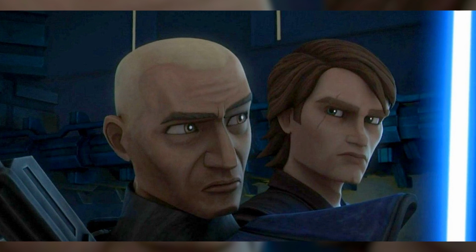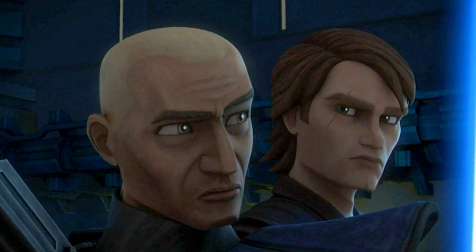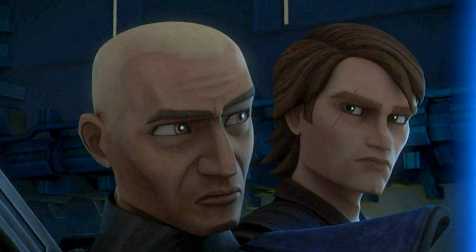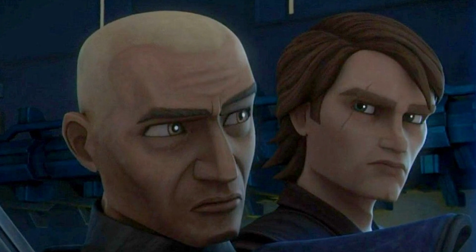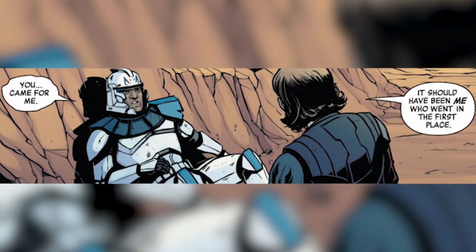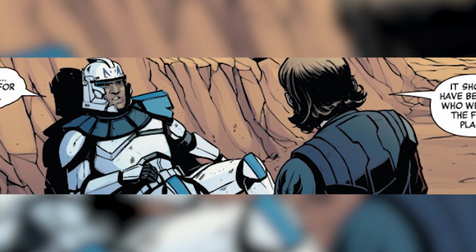A lot of us have been wondering ever since the Clone Wars series began, when was the first time Captain Rex fought side by side with his Jedi General Anakin Skywalker in battle? When was Rex first placed under the command of Anakin Skywalker and the 501st Legion? I'm going to break down Captain Rex's first battle with Anakin and how Anakin saved him from certain death.